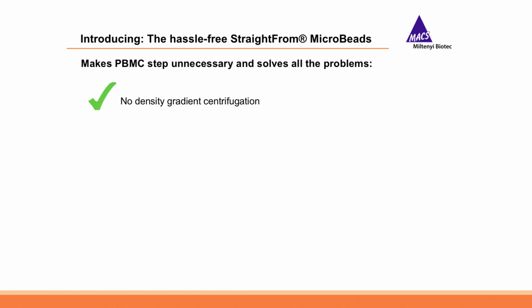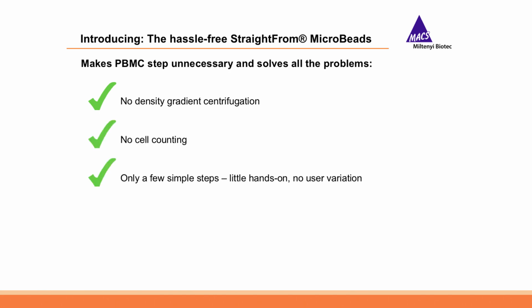That's why we have introduced the hassle-free straight-from microbeads. They make the PBMC step completely unnecessary and solve all the problems that go together with Ficoll. There's no density gradient centrifugation. There's no cell counting. It's only a few simple steps, little hands-on and no user variation. And it's the fastest available protocol for target cells from buffy coat and Leukopak.